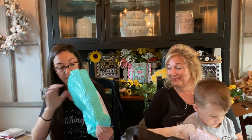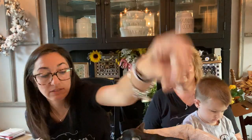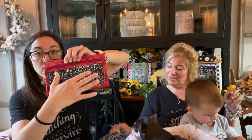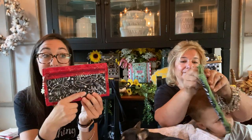Then Starlight Stitching Co. that we just talked about. She sent us two more. So she's Starlight Stitching Co. on Etsy. And she did these, which will be perfect for Silent Night. Again, they have the zipper front, and that's where Mom keeps her little scissors. It says Silent Night.